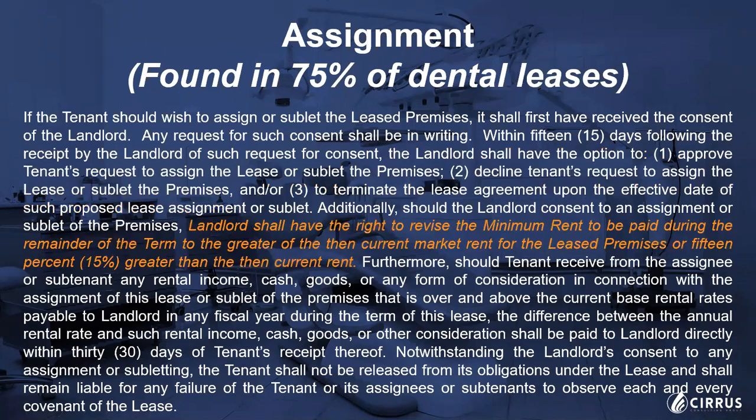And additionally, should the landlord consent to any assignment, it says that the landlord shall have the right to revise the minimum rent to be paid during the remainder term to the greater of the current market rent for the lease premises or 15% greater than the current rent. So you've now agreed a price with an incoming buyer. Everything's been verbally agreed. And then when you come for permission, the landlord says, yeah, sure, no problem, but just to let you know, the rent's going to be increased by 15%. Now, I know if I was advising that buyer, my offer to buy your practice would go down by 15% overnight. So that could cost 15% in you selling your practice.